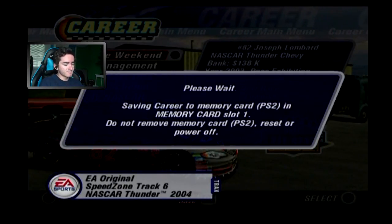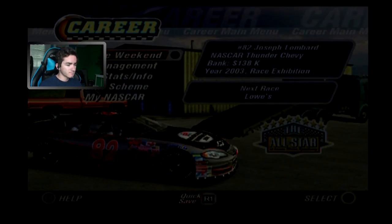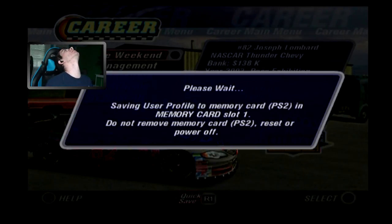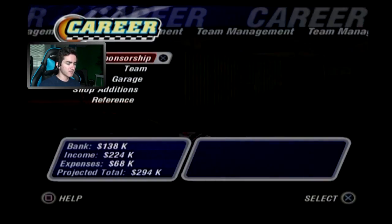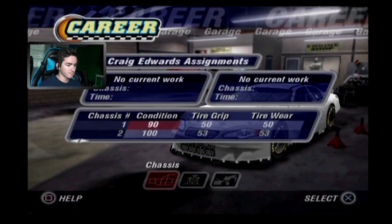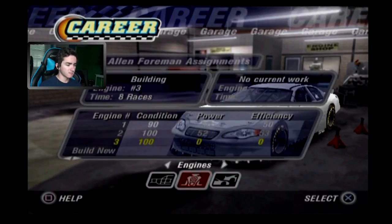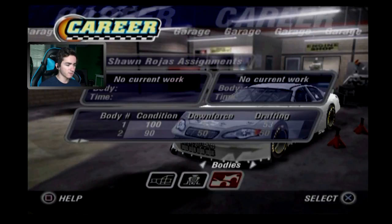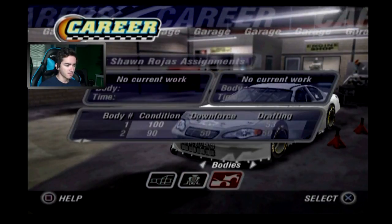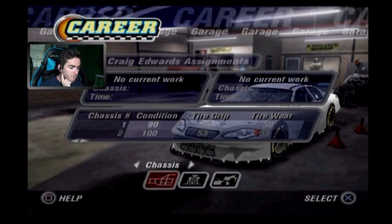Alright, so, yeah. Here you go. Saving right now. Oh my god, the saving! Why? Alright, let's go to team management real quick. Show you what's going on. Looks like the engine is done repairing and the body is done repairing. All this is done repairing. Got 51, 53, 52, 53, and 53, 53.